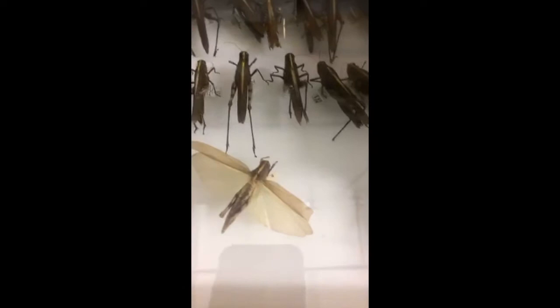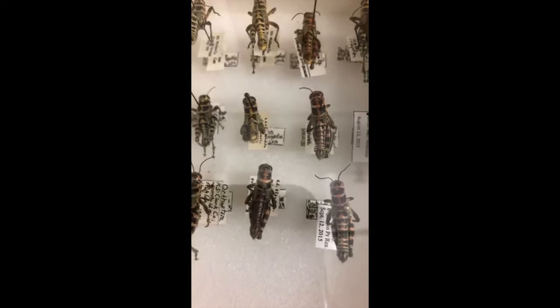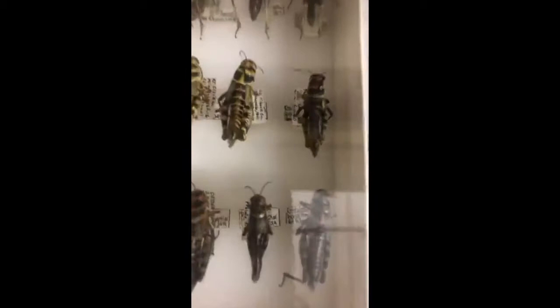And we've got a number of boxes. So you can see a lot of different cool sorts of grasshoppers. And so when you see grasshoppers, they're certainly not all the same. There's just a huge abundance and variety. Again, some 20,000 different species of grasshoppers, crickets, and locusts.